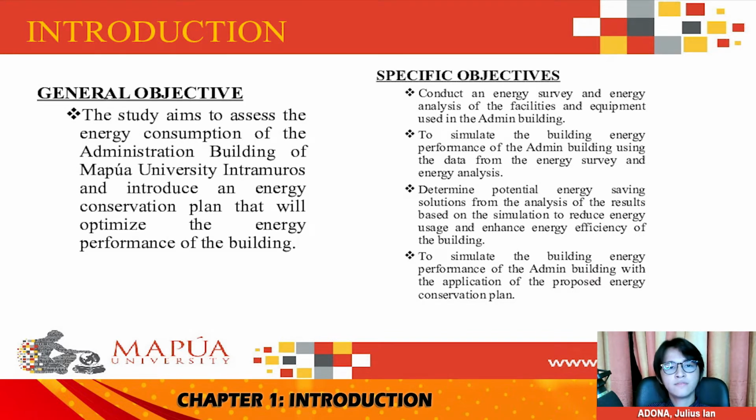The general objectives of this study are to assess the energy consumption of the administration building and introduce an energy conservation plan that will optimize the energy performance of the building. Specifically, we will conduct an energy survey and energy analysis of the facilities and equipment used inside the building. We will then simulate the building energy performance using the data from the energy survey and energy analysis. Afterwards, we will determine the potential energy saving solutions to reduce energy usage and enhance the energy efficiency of the building. And finally, simulate the BEP with the application of the proposed energy conservation plan.